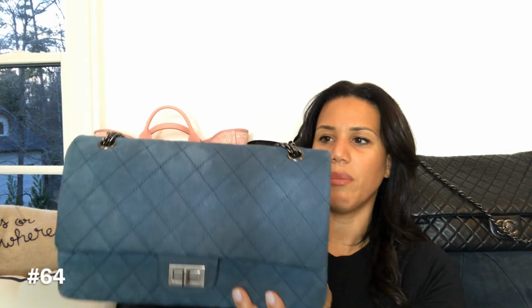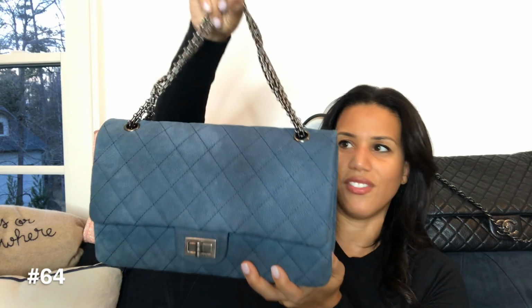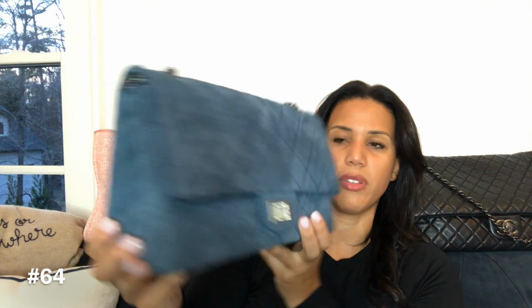This is another pre-loved purchase and another blue bag. I think this is so unique. I got this from Yugi's Closet. This is the shadow of the camera, so this is not an imprint on the bag. It's sort of like a suede pebbled leather, and it's got the ruthenium hardware. It's the 255, and I absolutely love this.